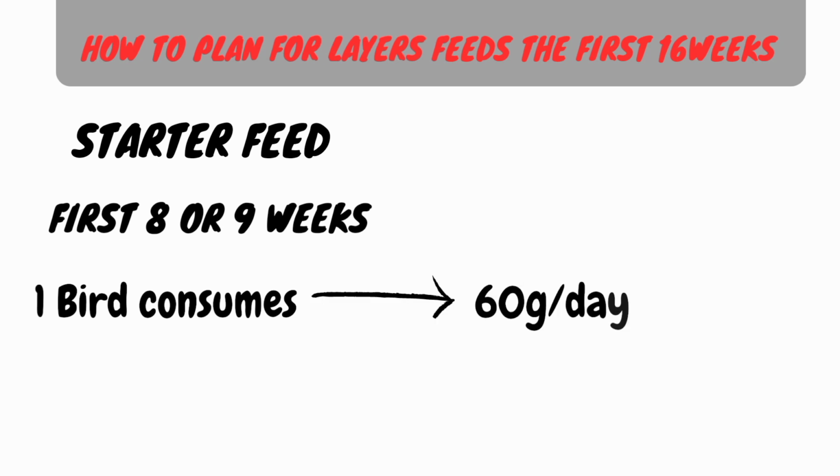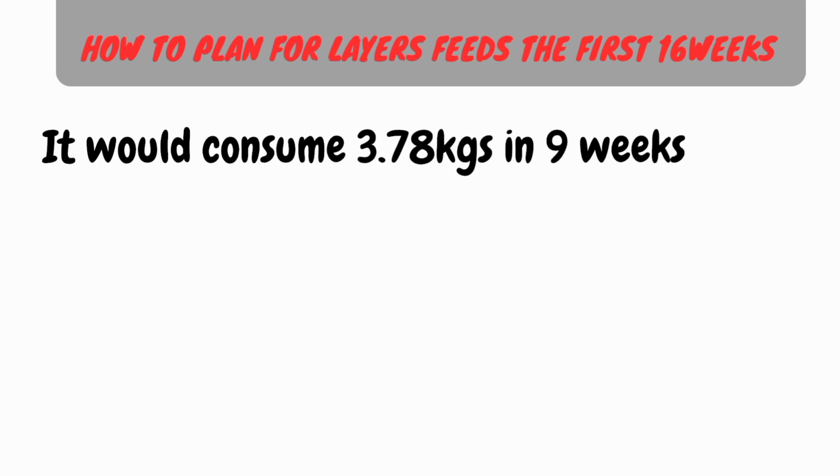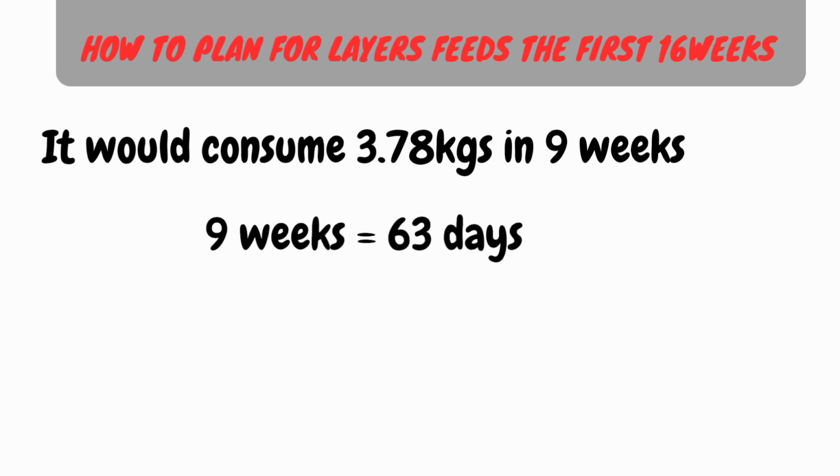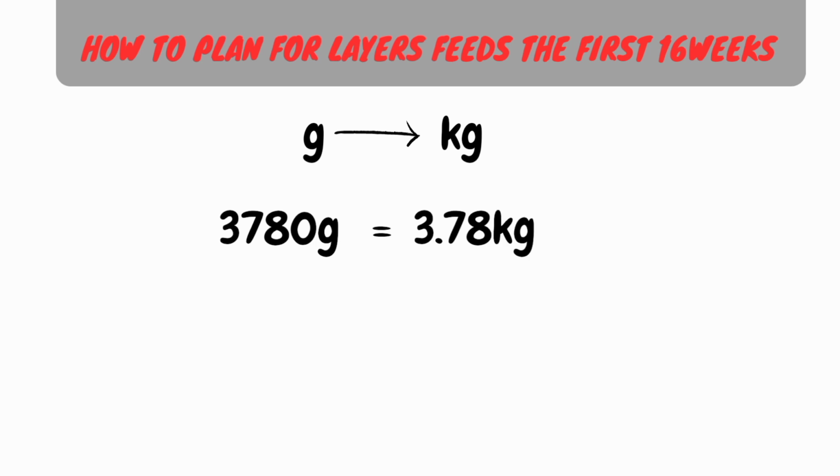A layer chick can consume 60 grams of feed per day. If one bird consumes 60 grams of feed per day, then in a period of 9 weeks, the bird would have consumed 3.78 kilograms of starter feed. The 3.78 kilograms came about by finding out how many days are in the first 9 weeks, which are 63 days, and then multiplying those days by the amount of feed consumed per day, which is 60 grams. The answer I got was 3,780 grams, and then I converted this value to kilograms, which gave me the 3.78 kilograms above.